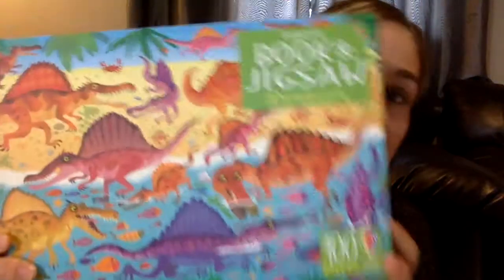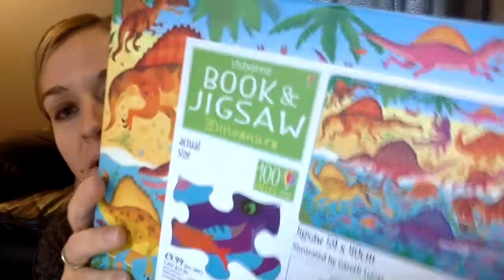My kids' two top favorites were the book and jigsaw puzzle. So this was Kason's favorite. And of course, we had to open it right away. The pieces are a nice size. They're nice and thick and durable. I always compare them to Melissa and Doug quality because they're really good. So there's a 100-piece puzzle in here. And this is what the puzzle ends up looking like in the end.